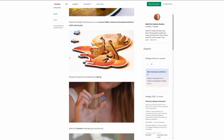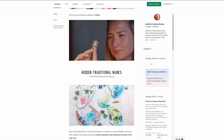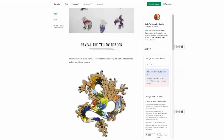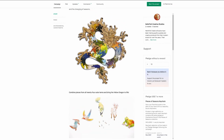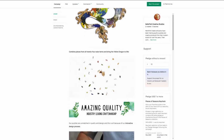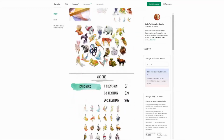Very cool. I think if I were younger, I'd for sure be getting this. Very, very elegant and very nice. So that's one of the secret ones you can create. Great idea. Very nice.